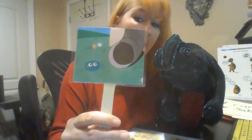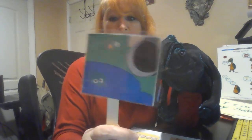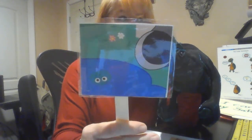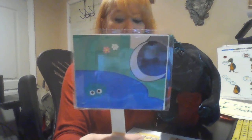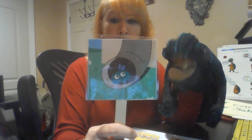The itsy bitsy spider went up the water spout. Down came the rain and washed that spider out. Out came the sun and dried up all the rain. And the itsy bitsy spider went up the spout again.